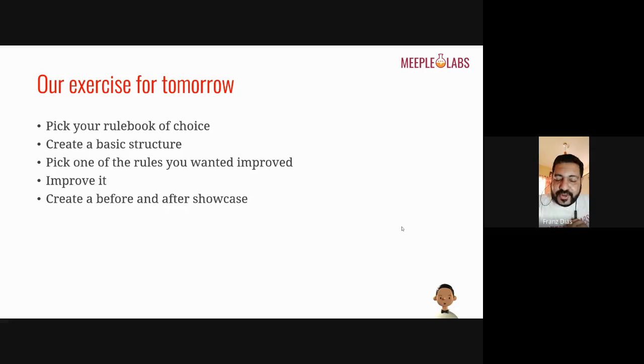And what we'll do tomorrow is we'll spend about half an hour of this overall workshop going through each person's rules. Of course, this is on a voluntary basis. Whoever would like to volunteer and have the rules reviewed, feel free. You can put it up tomorrow, and we will do this together as a group. So it's not just me that's going to be reviewing it. We will together as a group share our feedback with you over chat and over voice, and you can then use that feedback to go ahead and improve your style later on.